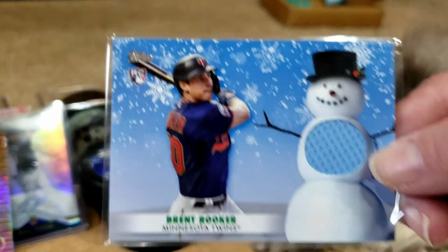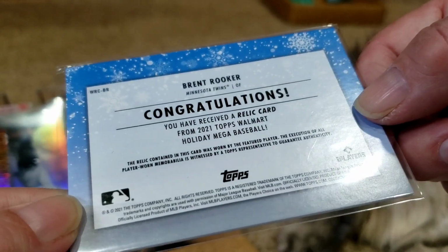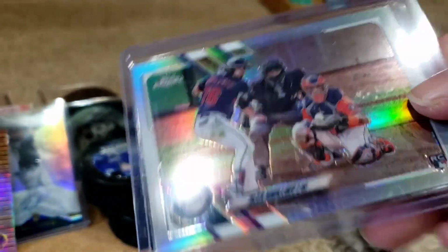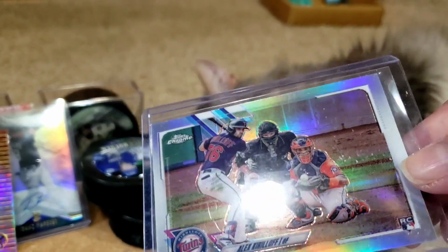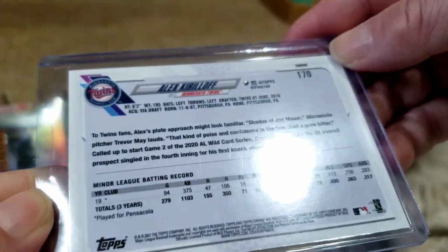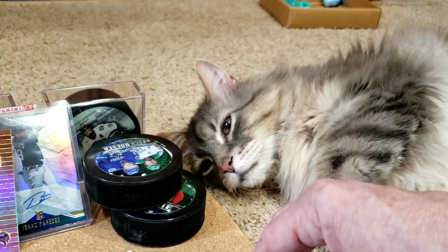Look at this, a Brent Rooker. One of those holiday cards with a little snowman. That's neat. Worn by a feature player. Very cool. We got an Alex Kirilloff Chrome rookie card. Very nice. Super cool. Thank you. And one more.